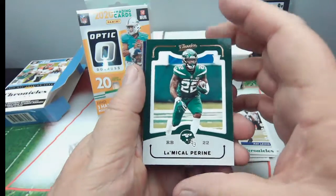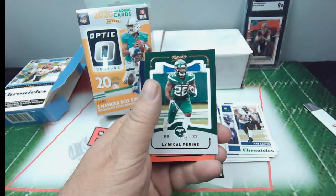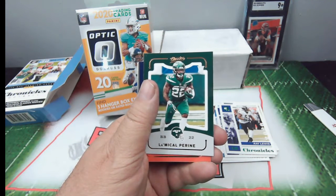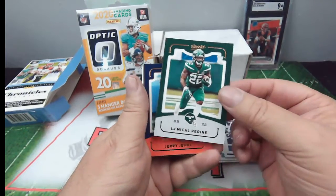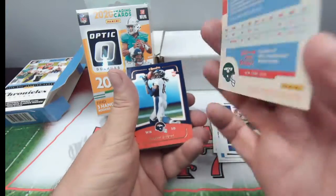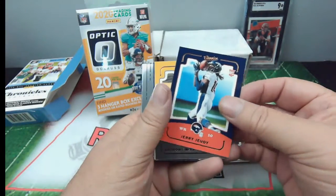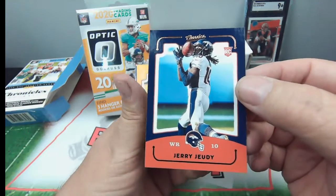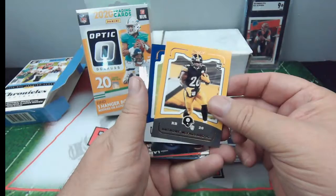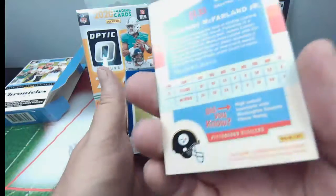We have a LaMichael Perine Classics. We have a Bob White in the back. Lay that over. We also have a Jerry Jeudy Classics. Those are pretty cool. Pretty cool looking card there. Like that. Lay that over to the side. And we have an Anthony McFarland Jr. Classics. Cool looking cards.